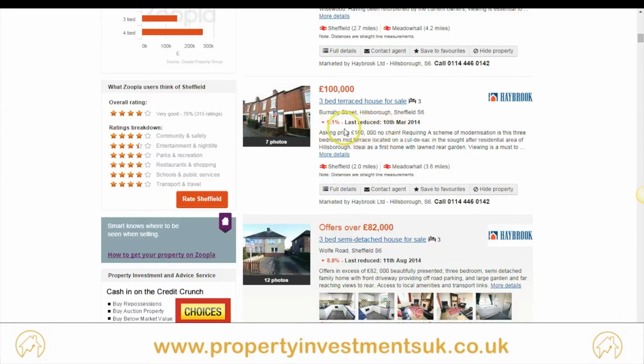9%, it's not a bad reduction, but it was last reduced in March 2014. So how motivated the sellers might be, they've had no price reduction for 6 months. But they've probably not had a lot of interest for those 6 months as well. And 9% would be over that full period of time. So that would have been on at one point for maybe 110,000 or around that level, and it's had a price reduction. Probably been on the market for quite a while as well.